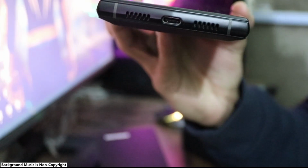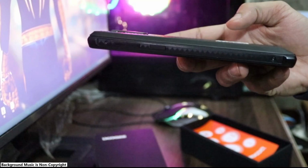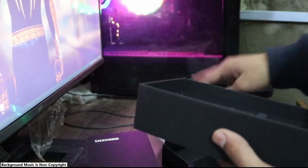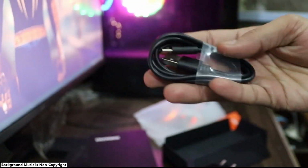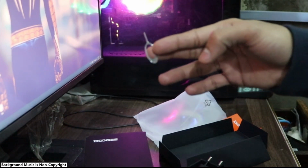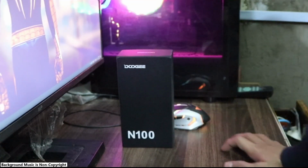The Doogee N100 uses a 5.99-inch FHD plus IPS 18:9 LG display with a resolution of 1080 by 2160 pixels and a pixel density of 403 pixels. Compared to a similar smartphone of this category, with an 18:9 display and in view of the large battery, we were able to determine only minimal deviations from the manufacturer's information on the geometry. Also interesting is the comparison with the Doogee N100, because the differences are minimal.